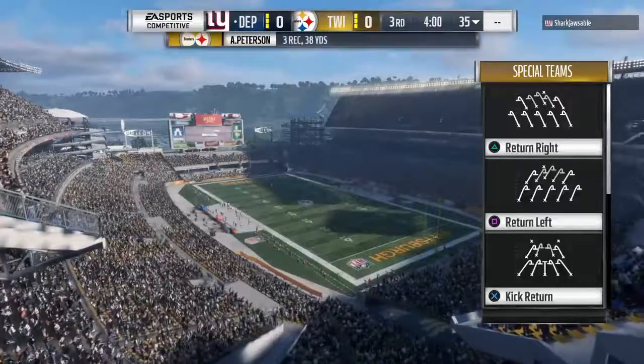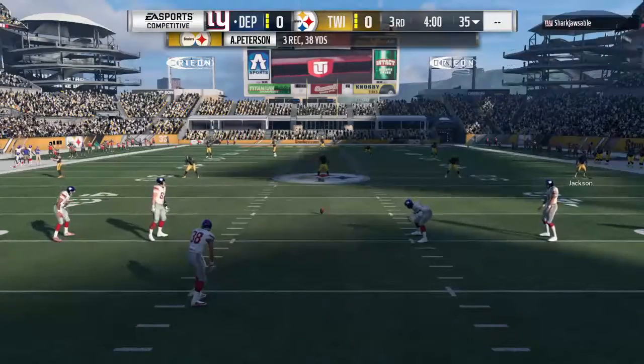This is the NFL, and it's a presentation of EA Sports.